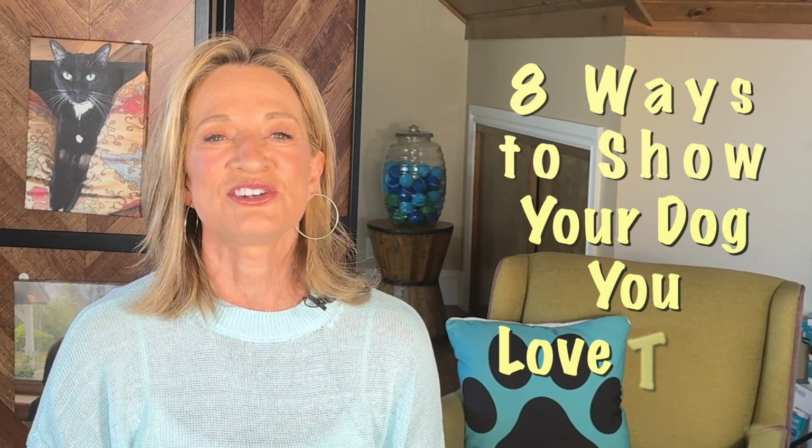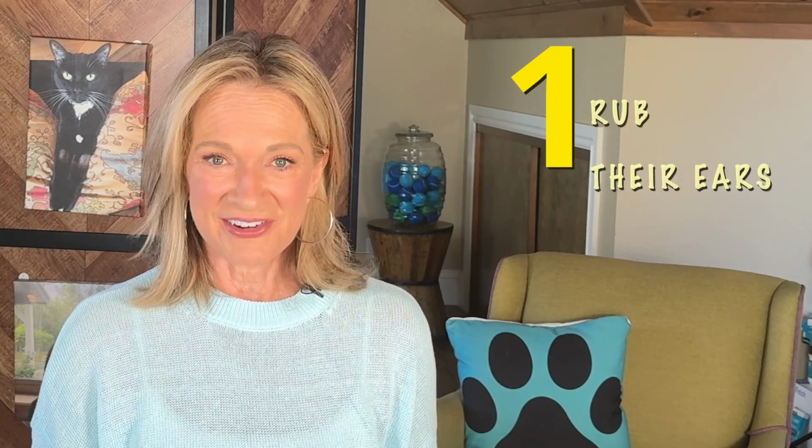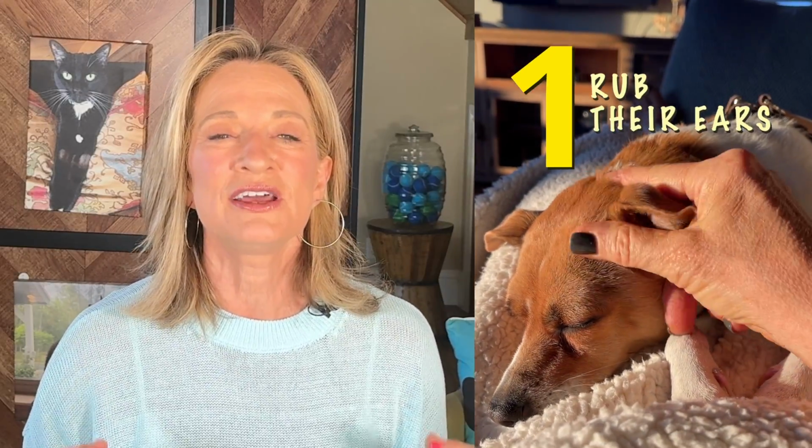I'm glad you're here. Here are the 8 ways to tell your dog you love them in their language. Number 1, rub their ears. Rubbing your dog's ears stimulates a release of feel-good endorphins that relieve pain and bring on feelings of relaxation. Plus, those ears are just so irresistible anyway.